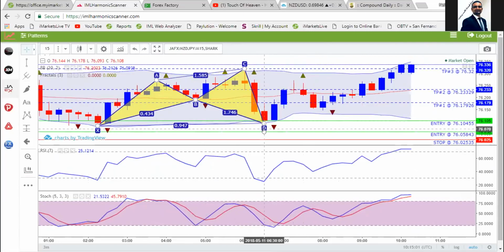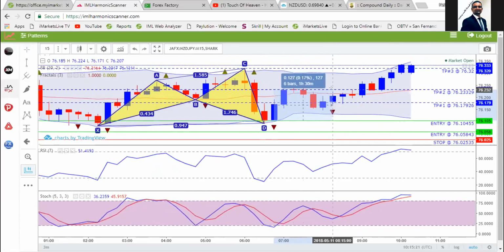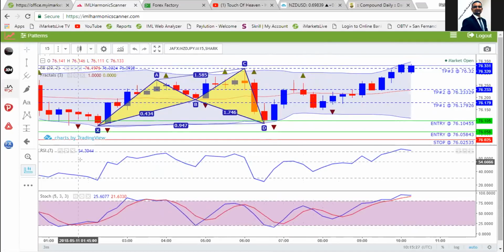So we have the RSI. What is the count on that initial move there? Let's take a look at it. Blue candles. So it's around 13 pips. Around 13 pips. So again, guys, if you're looking at the video, anywhere between 10 to 15 pips is what you're looking for. And again, based on our experience, the harmonic scanner usually goes to take profit 1, take profit 2, and guys, that's all you need to compound your money on a daily basis.